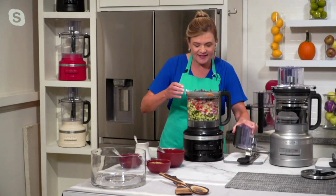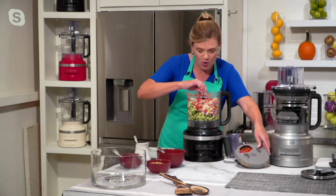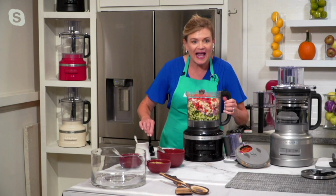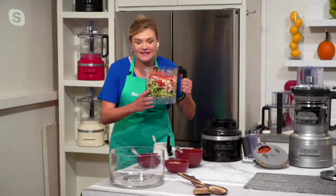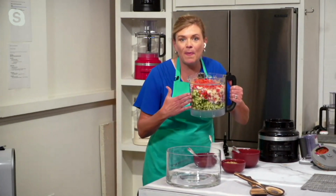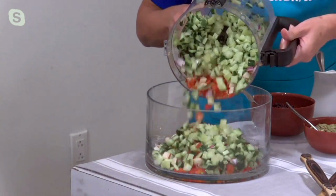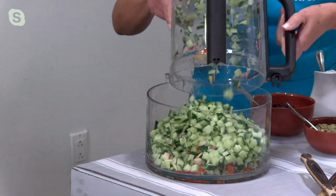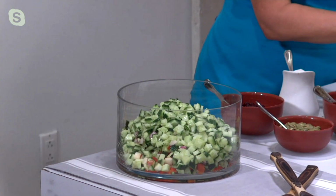And check this out. I'm going to take out this dicing kit. Holy moly. Look at the quantity here. So 13 cup capacity. Great. Whether you want to make small batches or large batches, wait for this. Look at all of that. Beautifully diced. Look at those. And it's done to perfection. It's absolutely done to perfection.